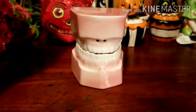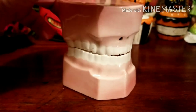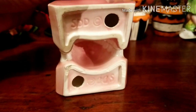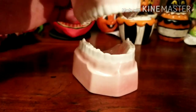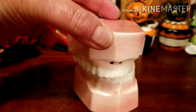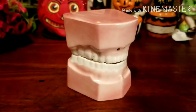Okay, and then one of my weirdo things I found is these salt and pepper shakers. They're from the 80s, and they're chompers. They are missing the little plug in the back, which is easily enough replaced. I mean, I've seen corks galore in every antique shop I go in, so you could replace those. And they come apart, and one's salt and one's pepper, and I just thought they were awesome because that's how I roll.